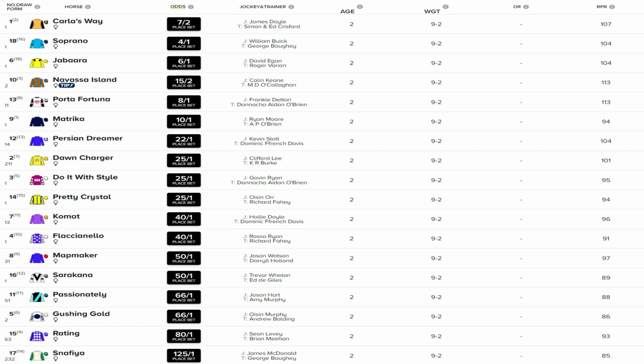Porta Fortuna was in that race as well, and is trained by Aidan O'Brien, who's doing very well. And you get Frankie Dettori aboard for his farewell performance in this race. And Porta Fortuna had the edge on Navassa Island because she was a little closer to the pace, and displayed a good kick and won well. But like I say, Navassa Island was getting to her, so she was kind of closing at the wire.